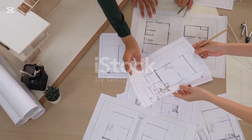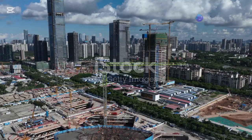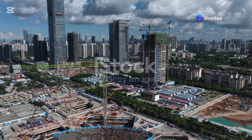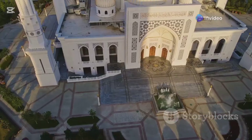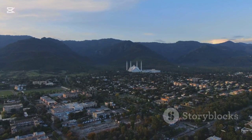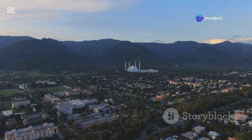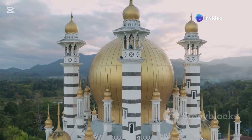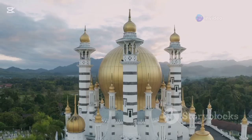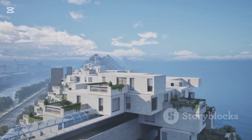With a groundbreaking design in hand, the journey to bring the vision to life began. The next step was finding the perfect location, a task that required both creativity and practicality. The site chosen for the Faisal Mosque was nothing short of spectacular, nestled at the foot of the majestic Margalla Hills, providing a serene and picturesque setting. The rolling hills provide a stunning backdrop to the mosque's pristine white marble, enhancing its beauty. The site was meticulously selected to complement and enhance the mosque's innovative design.